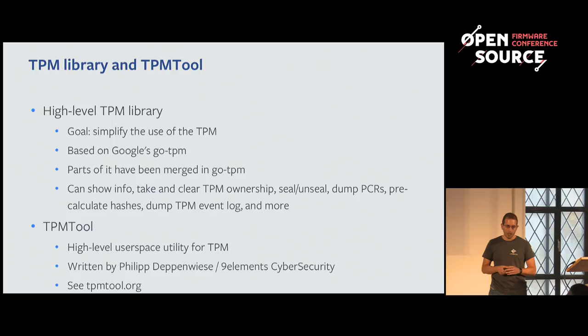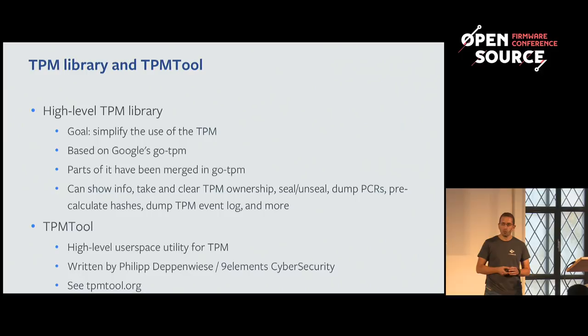Another important component in systemboot is the TPM library and TPM tool. This is meant to simplify the interfacing, from the user perspective and from the program perspective, to TPM 1.2 and 2.0. This high-level library lets you interface to both versions in a quite consistent manner. They are different, of course, but most of the features are implemented in the same way, and you will transparently speak to TPM 1.2 or 2.0. Philip is the main developer of this library. He has already merged part of the code into Google's go-tpm. Some of the features that this library implements are handling the ownership of TPMs, sealing and unsealing, and pre-calculating PCRs, which is very interesting. Something else I find very interesting is dumping the TPM event log, so you know what's going on on your machine. TPM tool is just the CLI that wraps on top of this library. If you want to see more, just go to tpmtool.org.